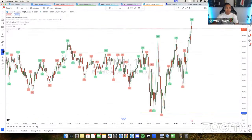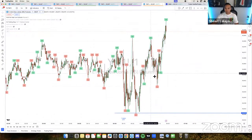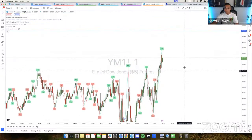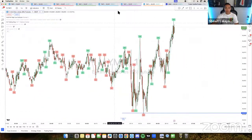All right, guys. Good morning, everybody. Today is Thursday, June 6th. It's 6:27 right now. Market's going to open in about 3 minutes. I've marked up liquidity over here. Closest level of liquidity below is at 38,829, and the closest level above is at 38,908. So there go the first two levels of liquidity closest to current price.